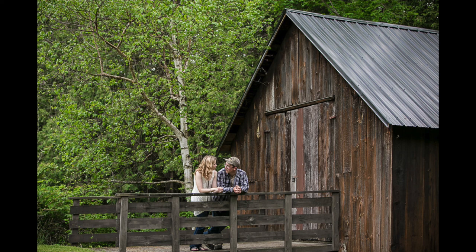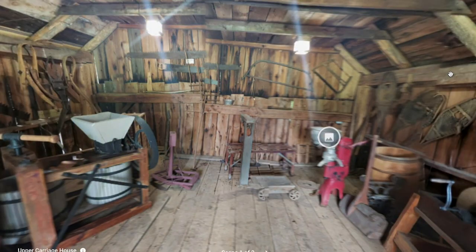Everyone. Today we're going to be doing a 360 virtual tour of the Carriage House at O'Hara Mill Homestead near Madoc, Ontario. So we're going to be taking a look around at some of the artifacts and exploring. One of the five original buildings on the O'Hara Homestead, the Carriage House is built of hand-hewn square timbers that date back over 180 years.